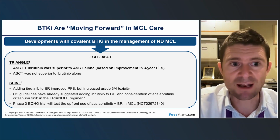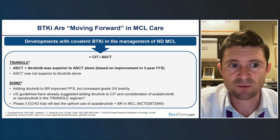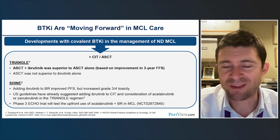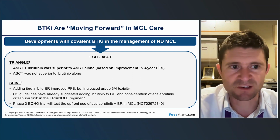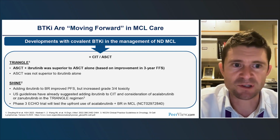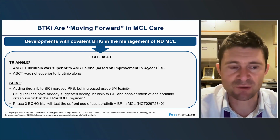There's additional analysis to state that using autologous stem cell transplant as consolidation was not superior to using ibrutinib in induction without the autologous stem cell transplant, suggesting that it may be safe to drop an autologous stem cell transplant if ibrutinib is used in induction and then as maintenance for 2 years.